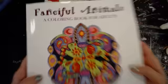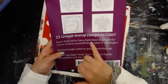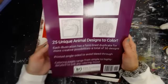So it's called Fanciful Animals, a coloring book for adults. Illustrations by Aura Lesnjak. I'm not pronouncing that right. Zen Garden Publishing. And yeah, this is what she said. When she said each illustration has a faint line duplicate, I didn't realize that literally there was a second page. So they have a duplicate for the creative possibilities, a total of 50 designs. So if you want to do the light gray line one, the black lines would almost fade away.